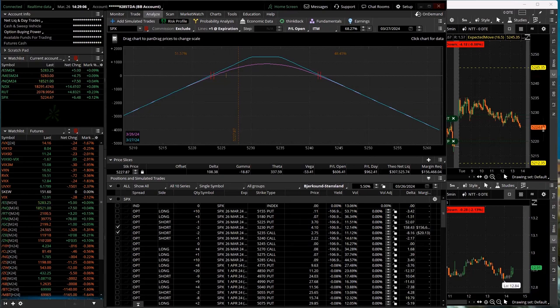I started doing it a little bit before March, but March 1st was kind of my official date, and the account value. So the starting, I was trying to start the account at 100.